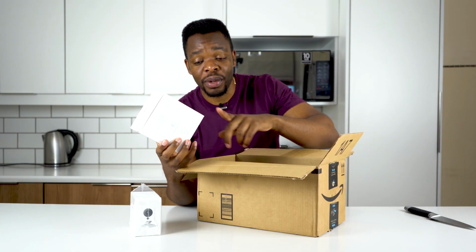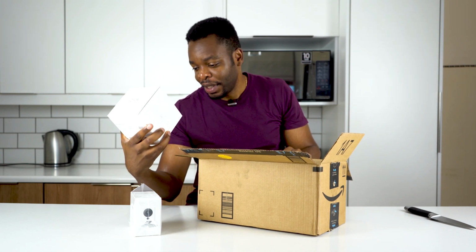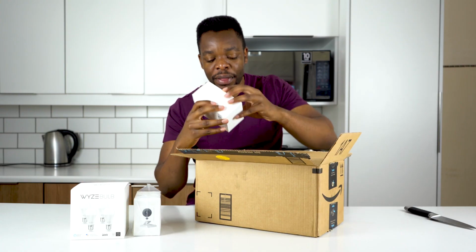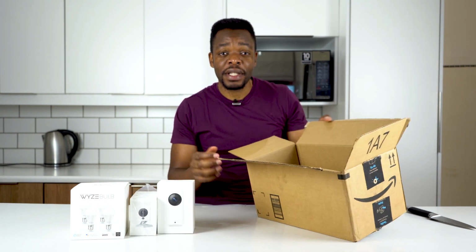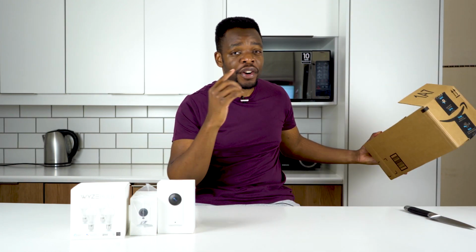This was really, really affordable. As you can see, it supports Amazon Alexa and Google Assistant. And there are 4 bulbs here, and the third item is another camera. So I bought these 3 items. I ordered them, as I mentioned, on the 2nd of November, and the package arrived at my house on the 11th of November, which was really, really quick. I think it was quicker than when I order using MyUS. They normally take around 2 to 3 weeks to deliver, but this one was really quick.